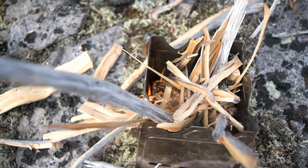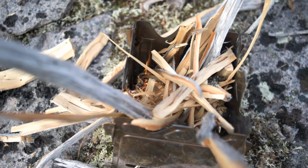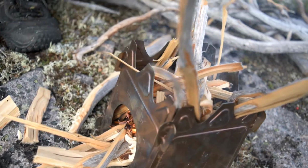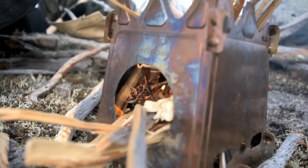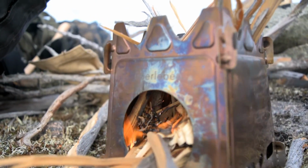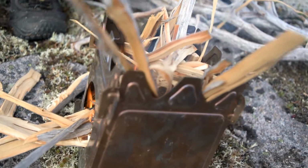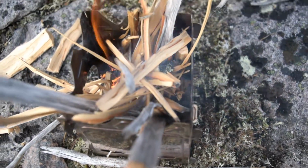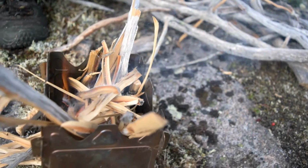Now we tried to do good prep work to start off, so hopefully we don't have to do it again. Get some heat driving up through our materials here now. It looks like it's going to take this time, buddy.